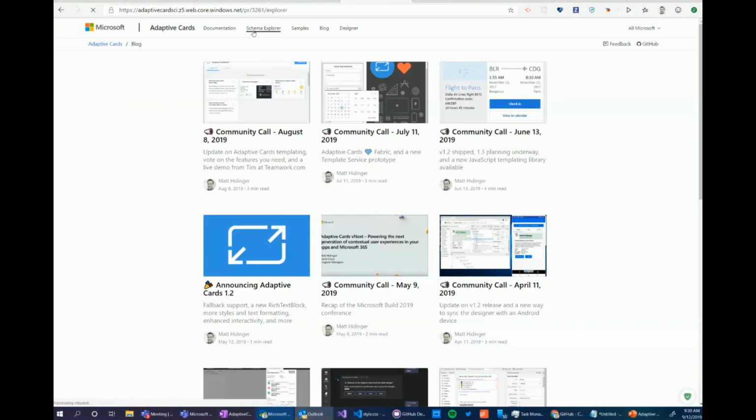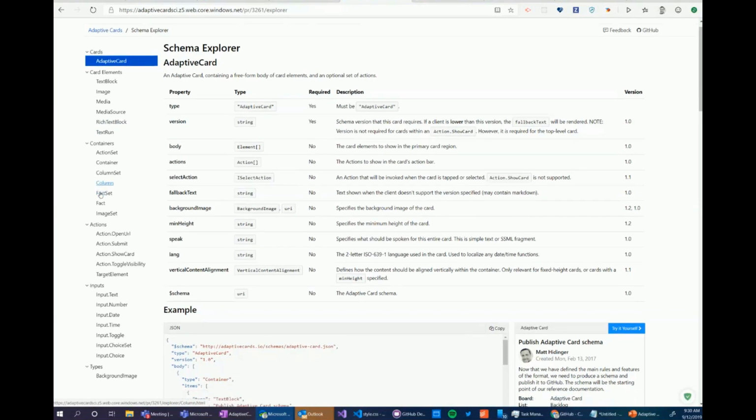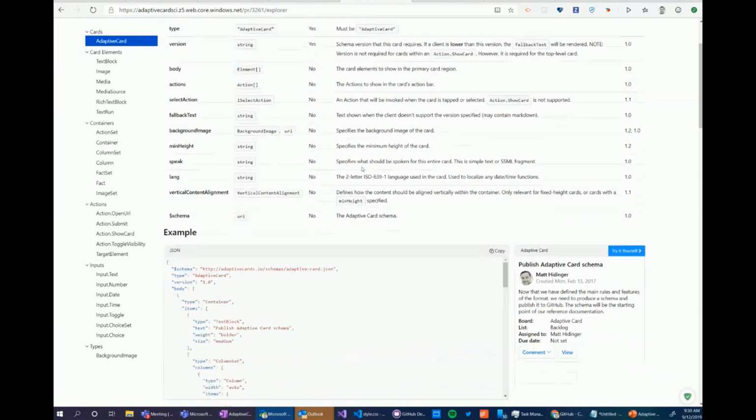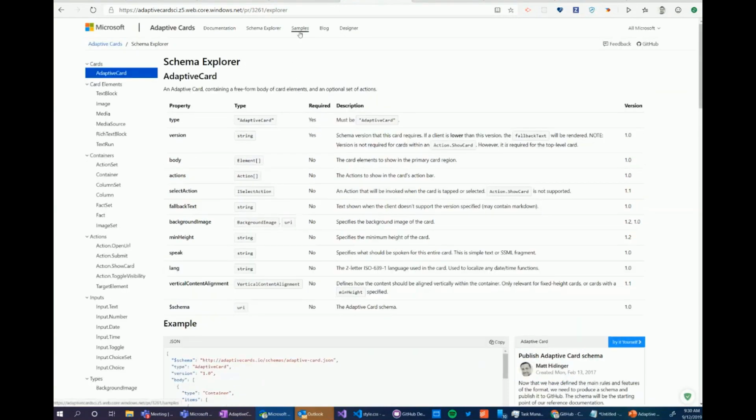So this schema explorer is completely generated at development time based on our schema file. So JSON schema is a way of authoring schema. So you can say, what are the properties of this element, whether they're required, what version we added it. And this entire page, 100% of it, is generated from that one file. So when we update our schema file, we just build the website and deploy it, and we get completely updated stuff. All these samples, these are pulled from our samples folder.